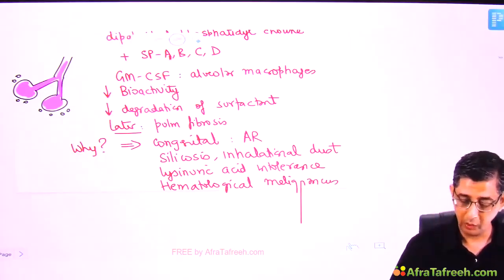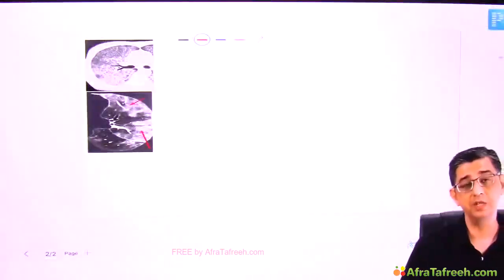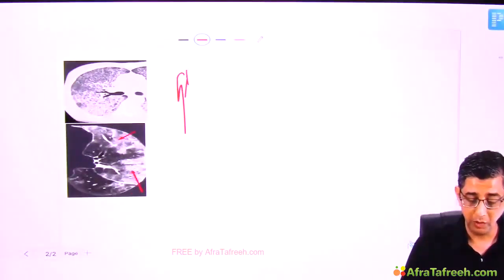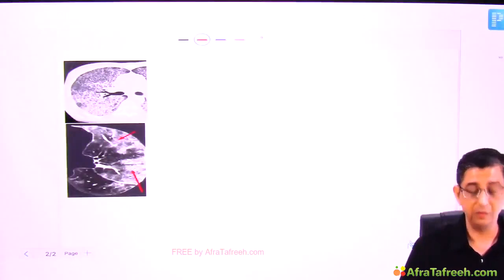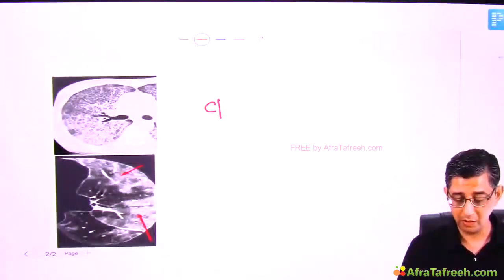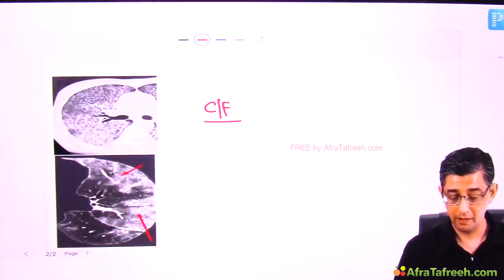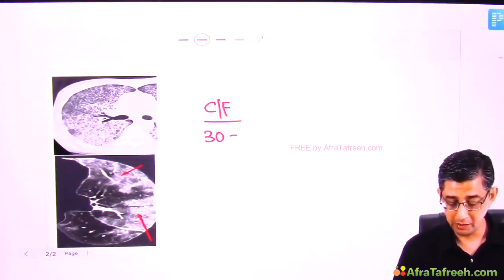Well, once we know the causes, we know the triggers. Let's now look at how the patient is going to present to us. Most of the questions given in this case might be misdiagnosed by you in the exam as a case of occupational lung disease, because the moment he talks about a construction worker coming to you with complaints of breathlessness at rest, the first thought process is this is a pneumoconiosis.